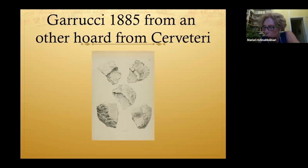Even more so because you can clearly see how the metal has opened its way all the way around to the base. You can see that there is a sort of circular shape, which therefore had to be mobile.